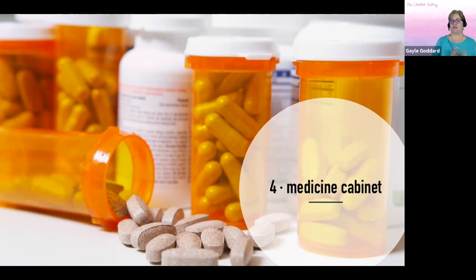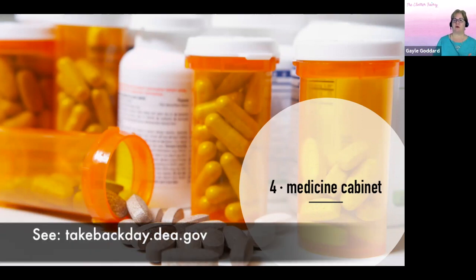And there's a real frequent drug take back happening every month. I don't remember the address, but if you look in the notes later, for the YouTube video, we will put in the link to go find out where this month's drug take back is.